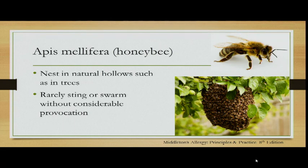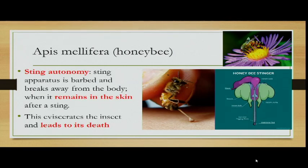We're going to talk a little bit about the characteristics of each of these insects because it helps to differentiate the nature of the sting or which insect caused the reaction. Honeybees nest in natural hollows, such as in trees, and they rarely sting or swarm without considerable provocation. They have something called sting autonomy, meaning the sting apparatus is barbed and it breaks away from the body when it remains in the skin after a sting. Because of this, it eviscerates the insect, and later after stinging, the insect dies.